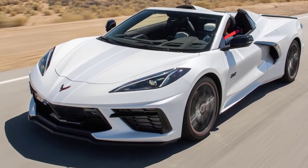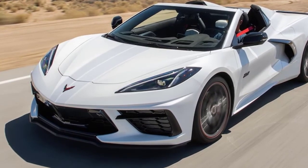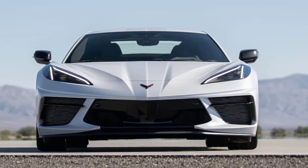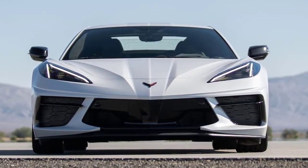Granted, 0.96 g of lateral acceleration isn't bad, but not as impressive as 1.04 g achieved by a C8 coupe sporting grippier Michelin Pilot Sport 4S rubber. Not surprisingly, braking also didn't feel as sharp.